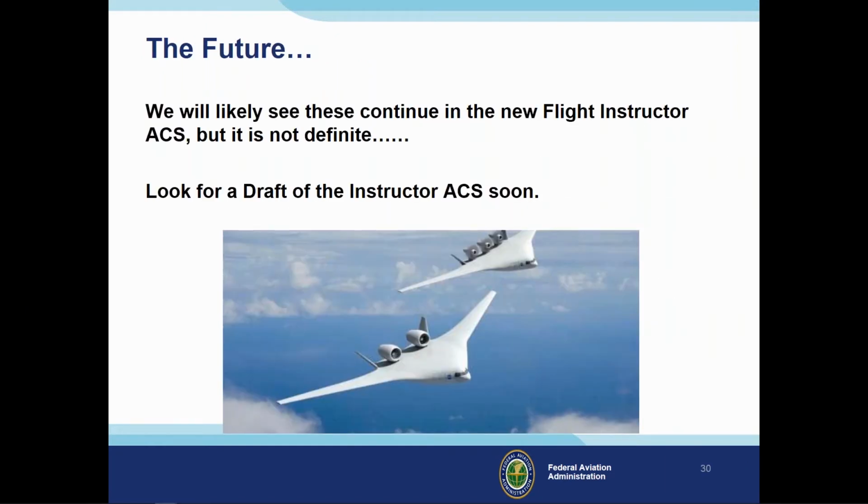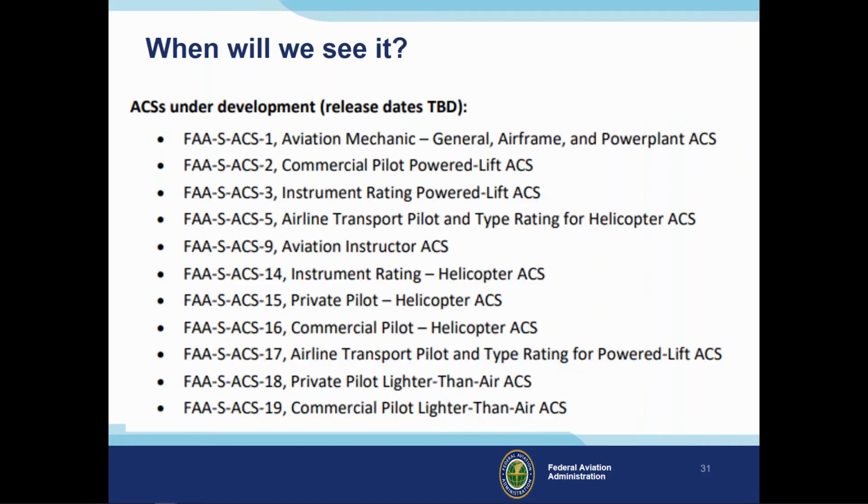I do think, although it hasn't become official yet, we probably will see these continue in the new Flight Instructor ACS, but of course it's not published yet, so that's not definite. Maybe we'll get another draft of it coming out soon. I checked with the testing department, and you can always look at this on what's new in testing and on knowledge tests. This was published just back in December.